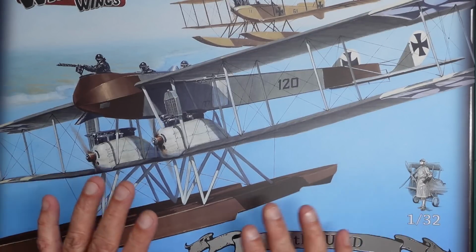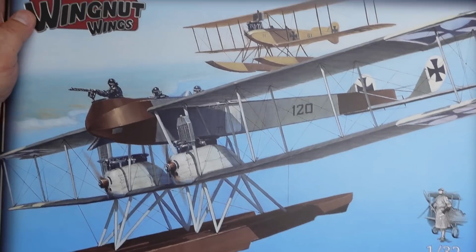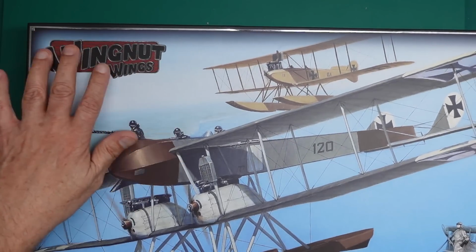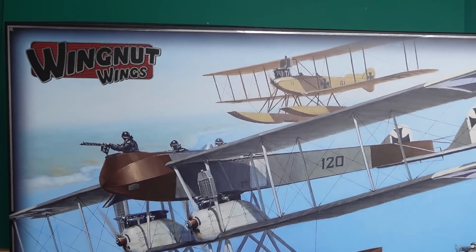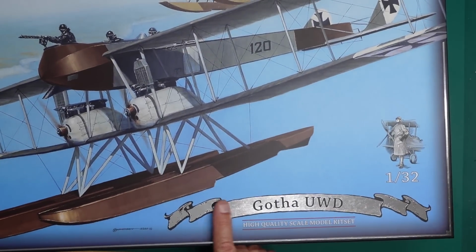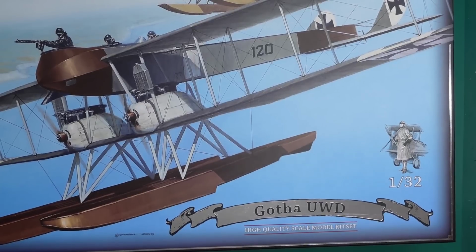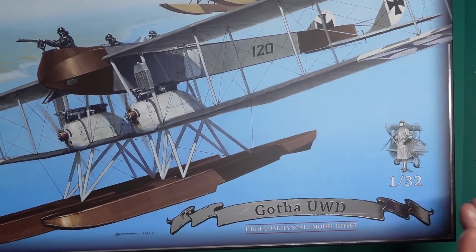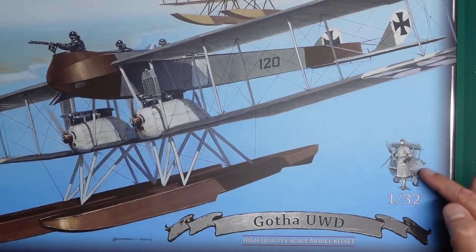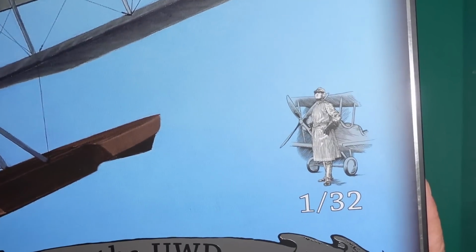So first of all, beautiful as usual, beautiful Wingnut Wings artwork. We've got the Wingnut Wings logo up here, which is kind of embossed in the chrome. You can see the chrome shining, and then down here the actual name of the bird herself, Gotha UWD, high quality scale model kit set, and it's in 1/32 scale. You can see this beautiful hand drawn logo that Wingnut Wings always use.